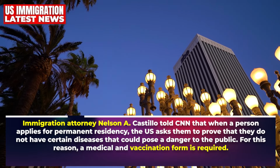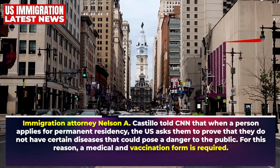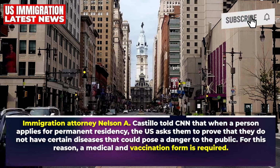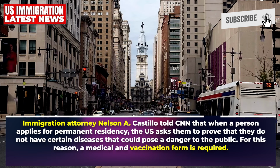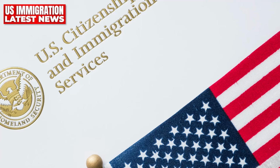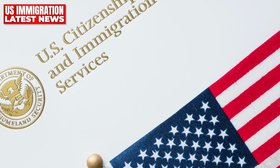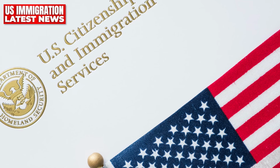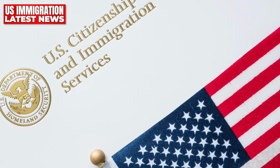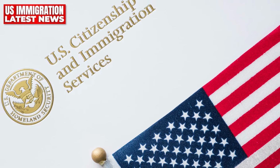Immigration attorney Nelson A. Castillo told CNN that when a person applies for permanent residency, the U.S. asks them to prove that they do not have certain diseases that could pose a danger to the public. For this reason, a medical and vaccination form is required. In practice, Castillo said, lawyers used to send the applicant's medical report later, but the change imposed on the form now states that it is mandatory to send the residency and medical forms at the same time.